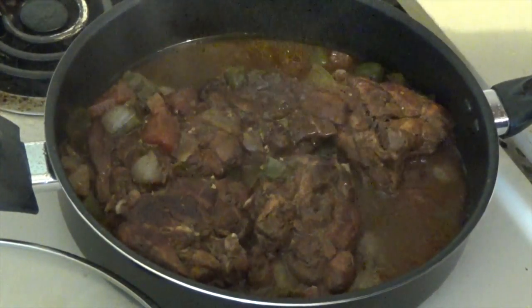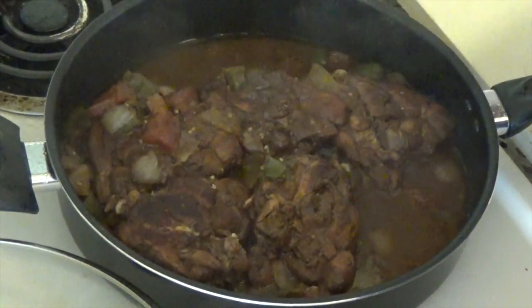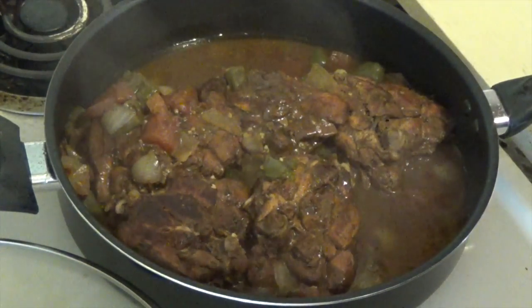And in the back of the stewed chicken, my beans are boiling up, and all I did with the beans is I added some salt, and that's it. Nothing else with the beans, just some salt, and I'm going to let it boil for an hour.